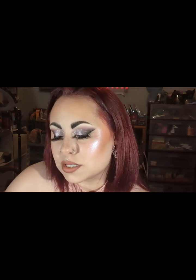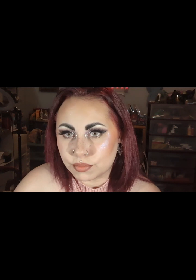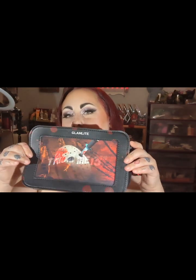This is my first look with the palette and two of the other products. And I also needed to get something not makeup as well. So I grabbed myself this little makeup bag because it's so super cute. Look at the little details. Two little axes for the two zippers.